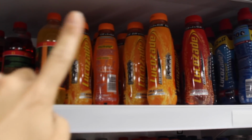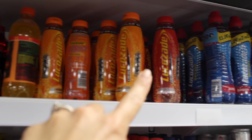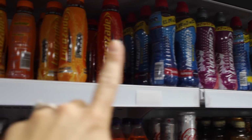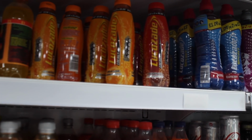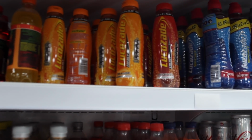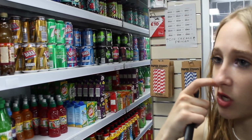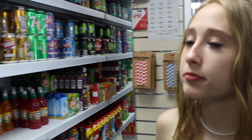The other thing I want to try, guys, so tell me, is this kind of like American Gatorade? Because it's what it looks like. But I also heard that it could be an energy drink. This is energy on the side. So I'm wondering if it's a Gatorade or an energy drink, because those are definitely two different things in America. They're probably mixed together though. Sorry, guys, tell us in the comment section what that actually is.